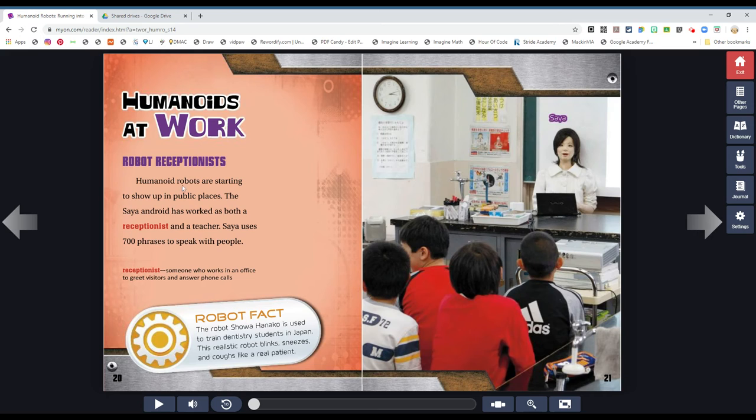Humanoids at work. Robot receptionists. Humanoid robots are starting to show up in public places. The Saya android has worked as both a receptionist and a teacher. Saya uses 700 phrases to speak with people. Receptionist, someone who works in an office to greet visitors and answer phone calls.